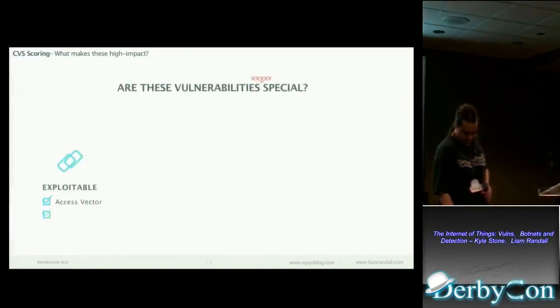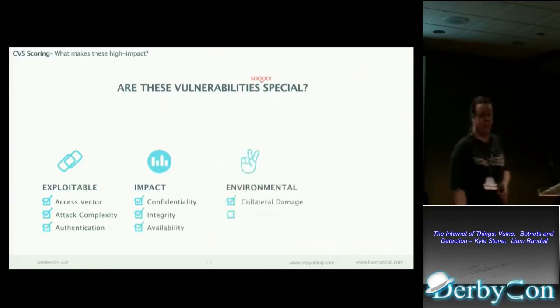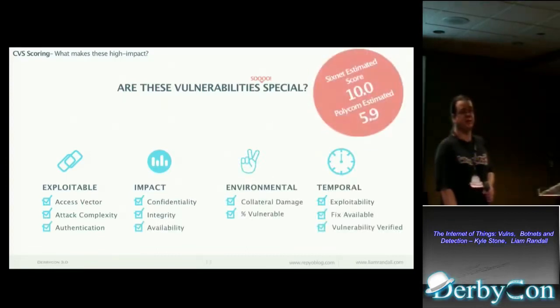So the score that we came up with when we did the initial testing, we came up with a 10. When they released the CVE, ICS Cert gave it a 10 as well. It's a pretty critical vulnerability. They don't have it patched. They're working on a patch. It's not out yet.